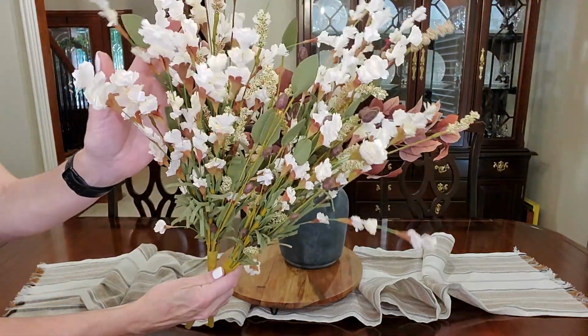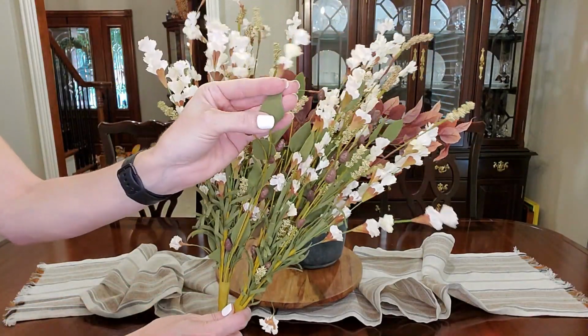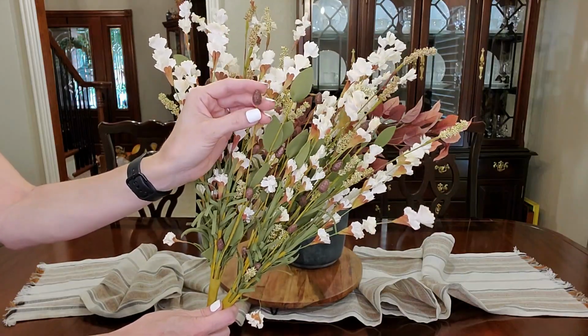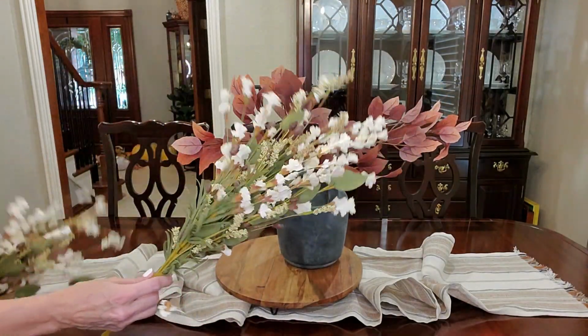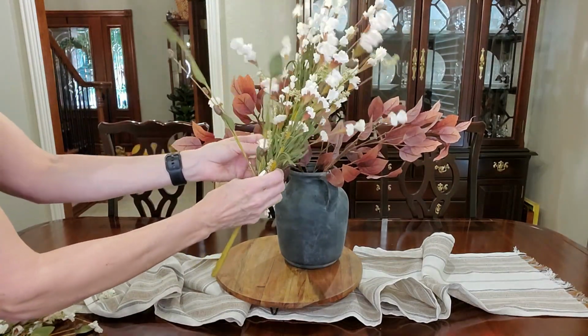These dainty white flower stems, so pretty. I love the leaves on them. They are like a felty foam kind of material. It's really hard to describe, but they're soft and they really look realistic from afar for sure. I think they were a really good pick.